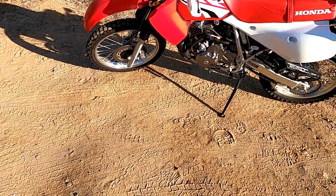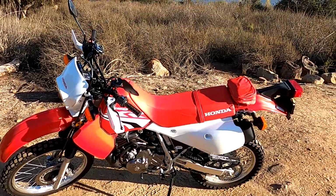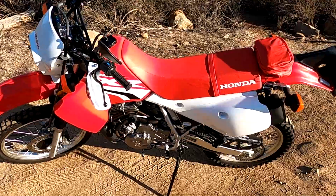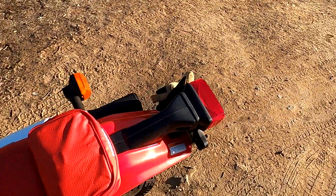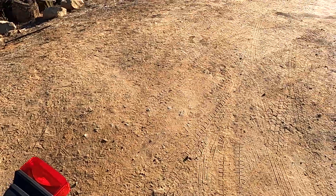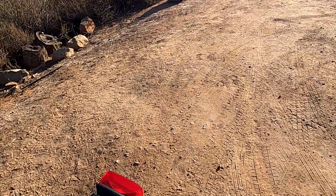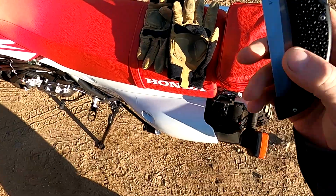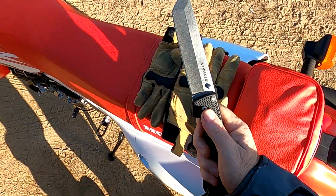Just taking the puddle jumper out for a spin over at Lake Hodges. Let's have a quick look at my bike carry. Alright, what we got? We got the main one, the Voyager, Cold Steel. Big boy.